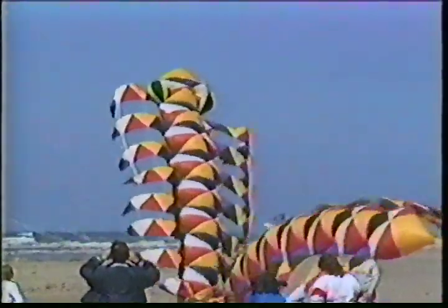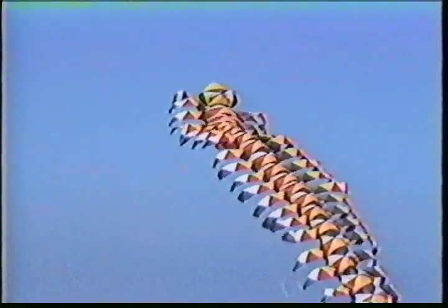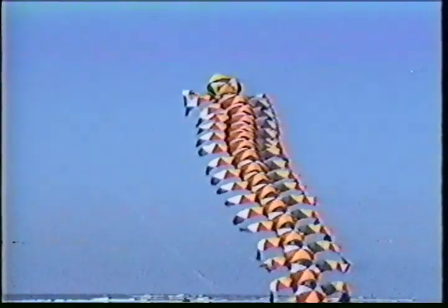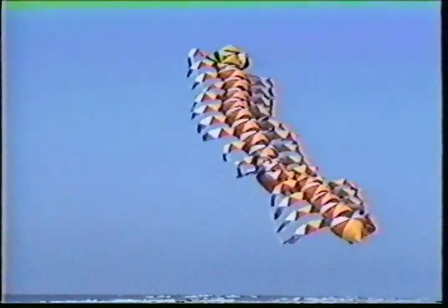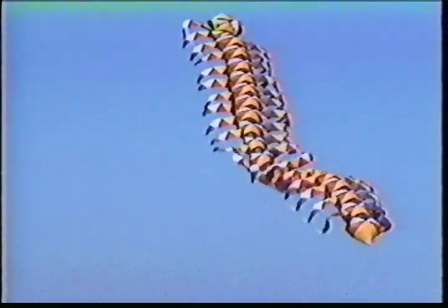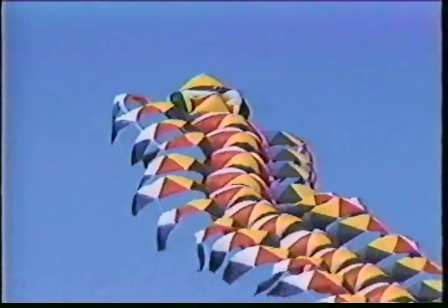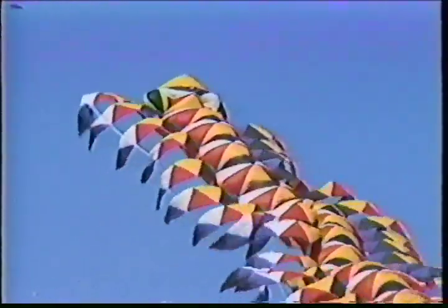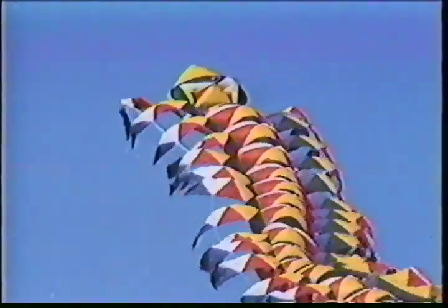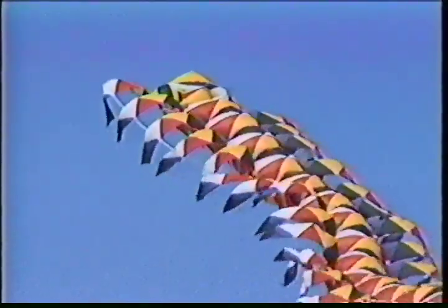This 55-foot windsock is made of 563 triangles and has 120 bridles. And Peter tells me that in 6 months he'll have it flying as a kite rather than a windsock. I'll be waiting to see that. Its undulating movement held everyone spellbound.